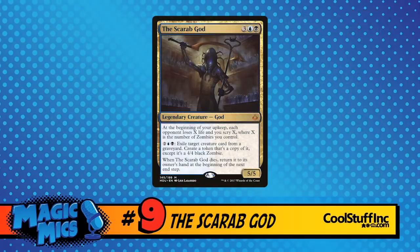We have spoken many a word about it. It is an overpowered mess. It is a card that was made to sell sets, and sell sets it did. You bought lots of packs of Hour of Devastation because the Scarab God was in it. The Scarab God was a black, blue, and 3 generic mana for a 5/5 mythic legendary god.